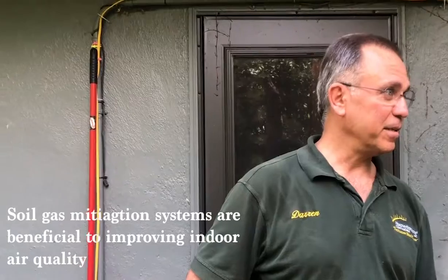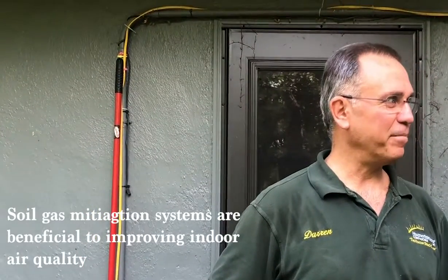And we also pre-plumbed the home for what we call a soil gas mitigation system. The homeowner hadn't pulled the trigger on that yet, but we think it'd still be a great idea. Do you not? I totally agree. Yeah, during the remodel, we ran the rough plumbing for it so that at any point in time we can just add a fan and it's good to go, pulling the soil gases out.